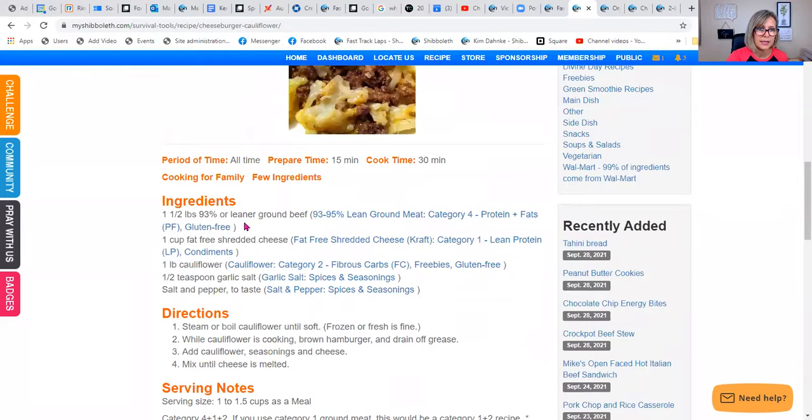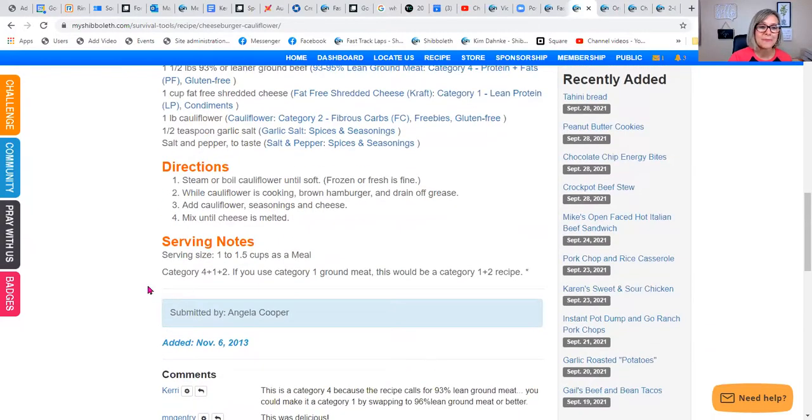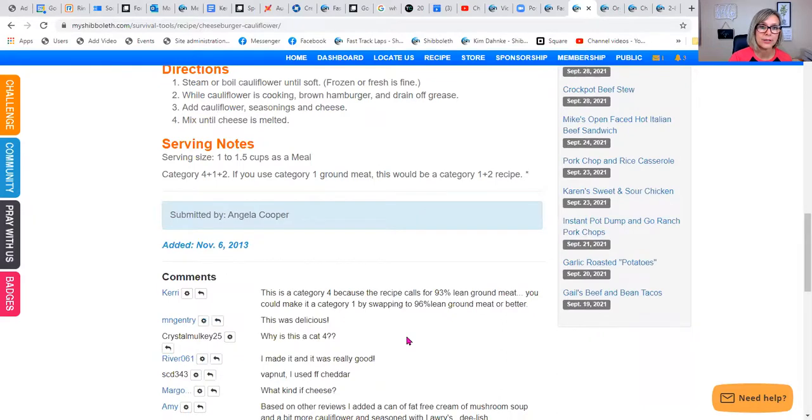So you take 1.5 pounds of 93% or leaner ground beef. So that would mean that that's a category 4 if you used down to 93%. 1 cup of fat-free shredded cheese, 1 pound of cauliflower, 1/2 teaspoon of garlic salt, salt and pepper to taste. That actually sounds really, really good. And she said it was shockingly good. So I might have to try that. So that's a 4, which is your meat. Your 1 is your fat-free cheese and your 2 is your cauliflower. So that is a proper combination right there.